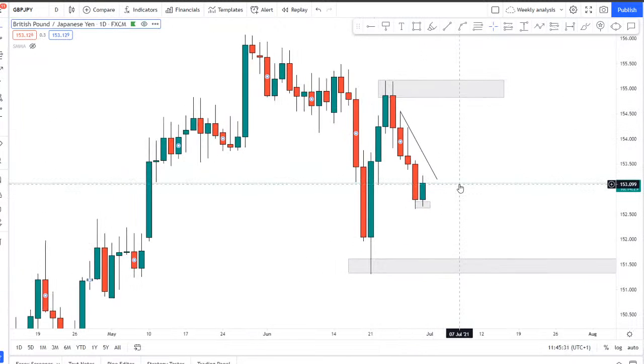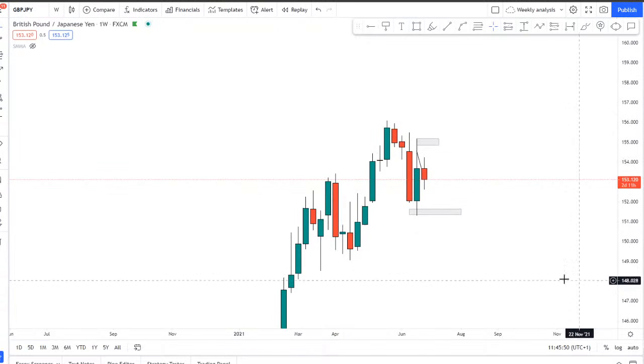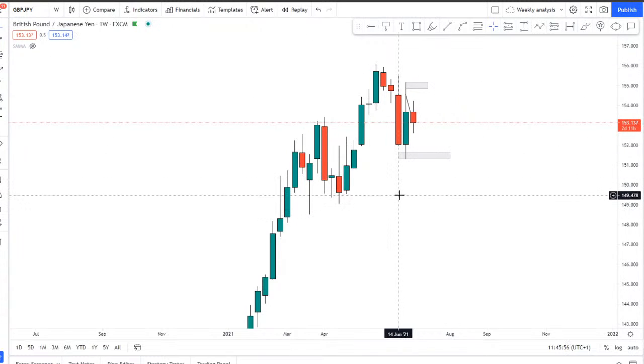So we won't know which one it is until it happens. Obviously, you can have your bias of which one it is, but you won't know until it actually happens. So I probably want to see very strong bullish structure first for me to say, yeah, I'll switch my bias to bullish again and look for longs. But the funny thing with pound JPY is the weekly is still bullish. You can see the price action is still bullish. We could still create higher highs back at 156 or 157.